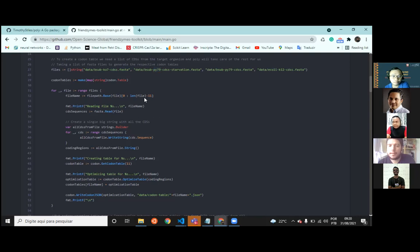The wetware team asked me if I could create codon tables for each one, and I use this loop to iterate over this list of FASTA files. I use FASTA.read to read the file, and now I have all the sequences parsed from FASTA into a Golang structure. Now I will create a big string with all the coding regions inside, and I will use codon table.optimize table. This is a function we have in Poly to create this codon table from the coding regions of some genome, basically.